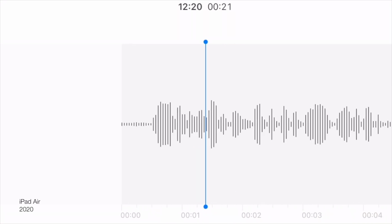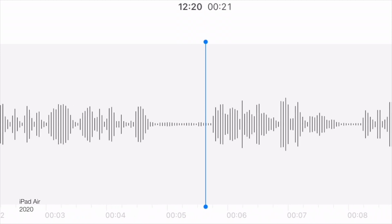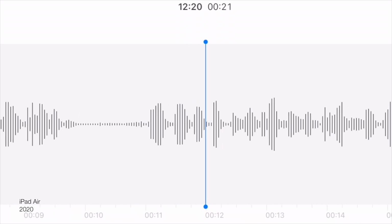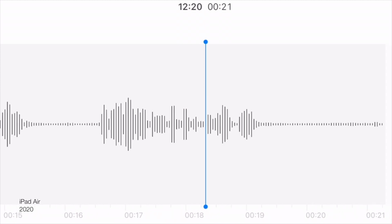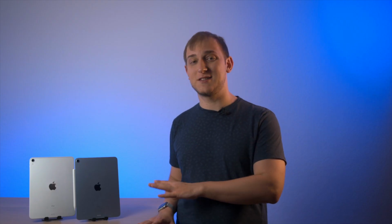Now we're testing the microphones of the iPad Air and the iPad Pro. You may notice some background noise, it's because the window is open. But I hope that the noise reduction is good enough in both models. Let me know down in the comments which of the two you like more. So if you wish to use any of them for podcasting, close all the windows and doors before recording.